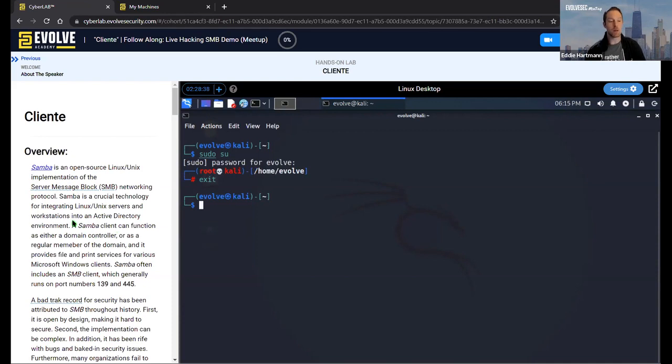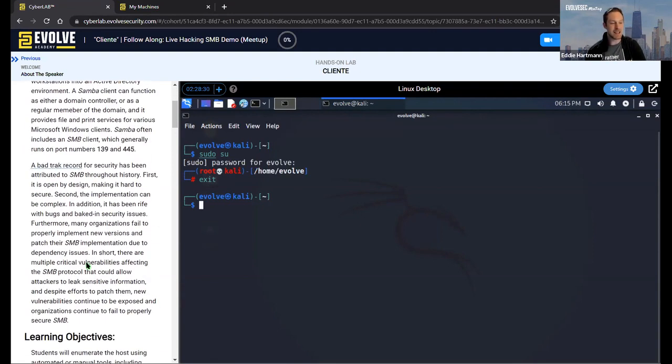You're able to do that with clients like Samba. Just like other SMB services, it runs on port 139 and 445, typically 445 these days. And it's no different when it comes to the security track record that SMB has, because Samba is just a service or a client we're using that takes advantage of SMB.